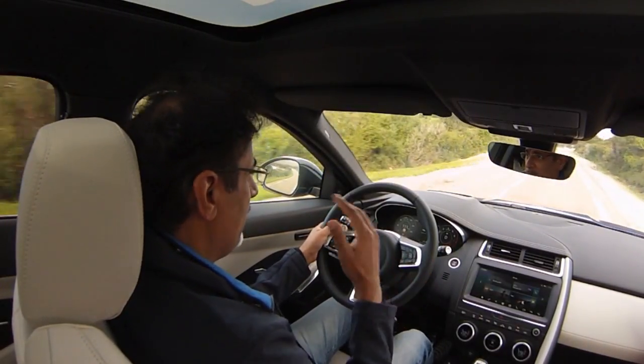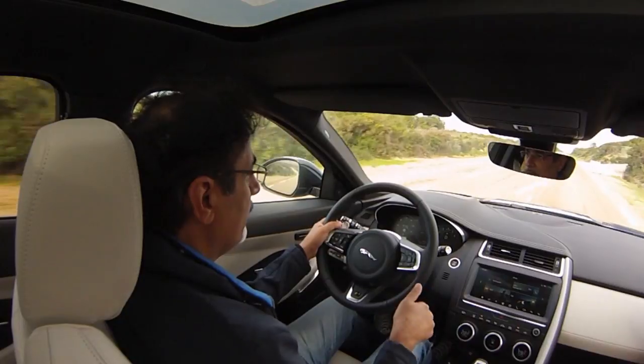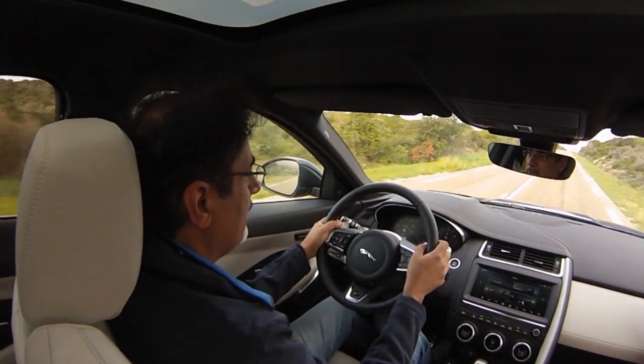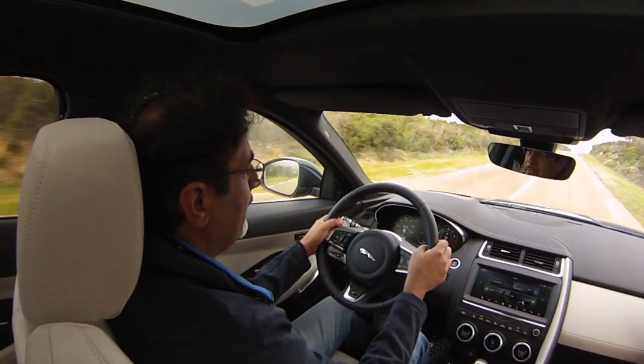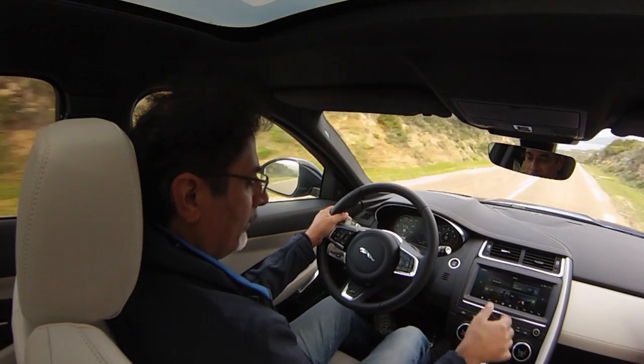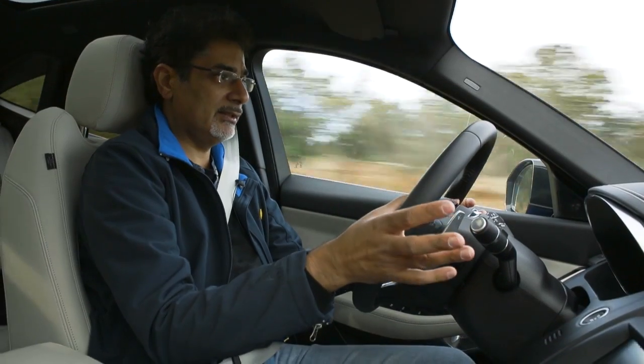Seating position is very good. I've got good headroom, and good leg room is fine. Elbow room is no problem at all. Visibility out the back is not too bad because of the mirror. And of course, you do get the camera as well if you're going to be doing parking maneuvers and stuff like that. You can switch it across into sports mode and start using the paddle shifts.